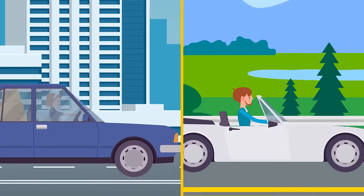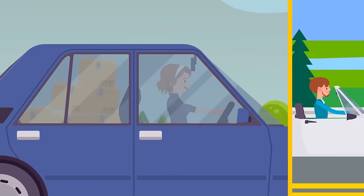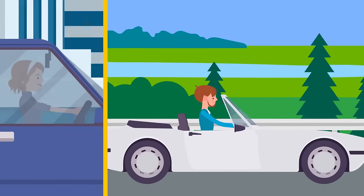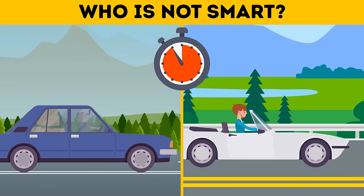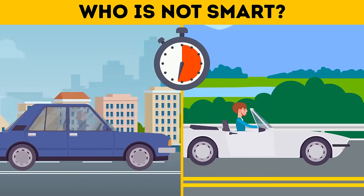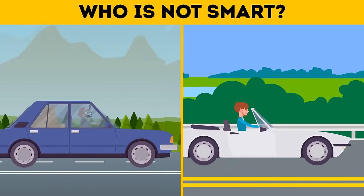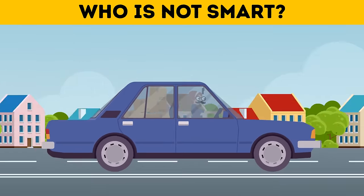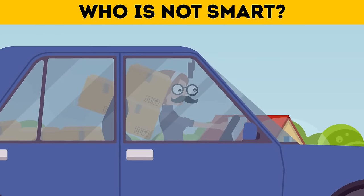Leah and Aaron are driving to meet their friends. Leah has all of her things scattered in the car, and Aaron is traveling above the speed limit. Who is not smart? Leah. It's not safe to keep unprotected things inside the car. In case she stops suddenly, something can hit her very hard.